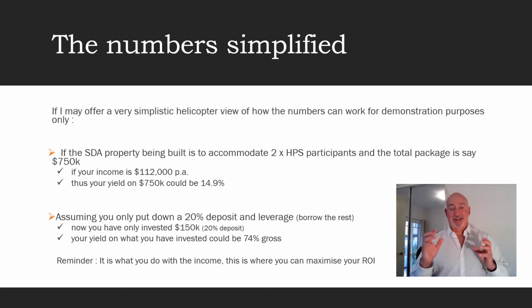Yes? Good. Assuming you only put down now just a 20% deposit and you leverage the rest, you borrow the rest. Now, the only dollars you've really invested is this $150,000. We agree? Because that's all you've put down, that's all you've invested. You might have borrowed, but you didn't put that down. You've only put the deposit. So what is your yield on what you've invested based on the 112 income? And that could be 74% gross.